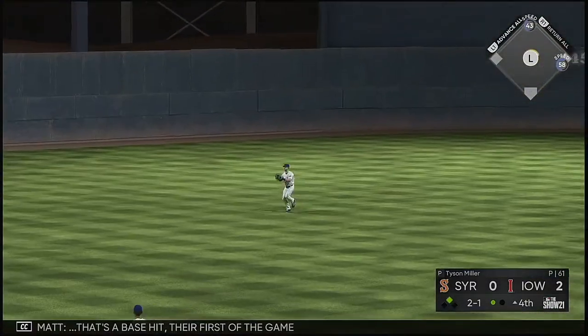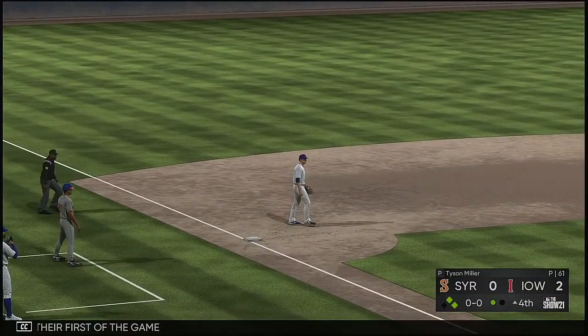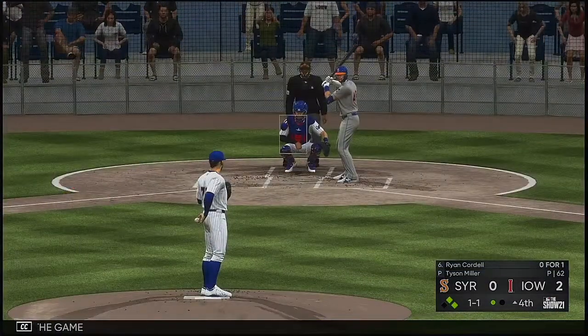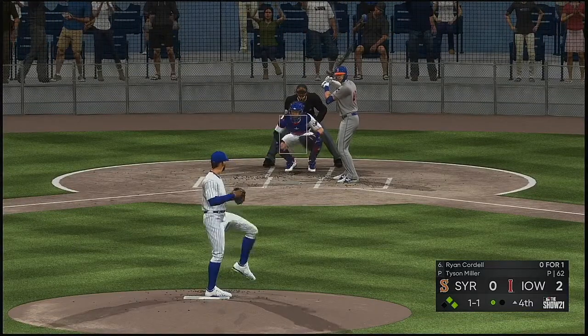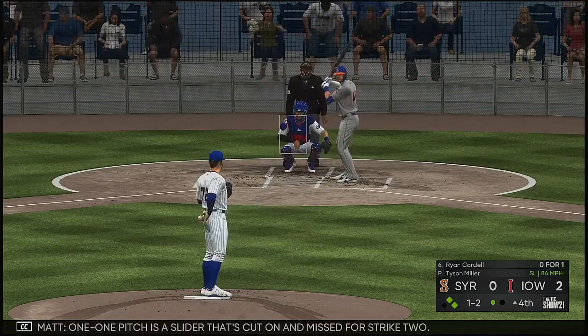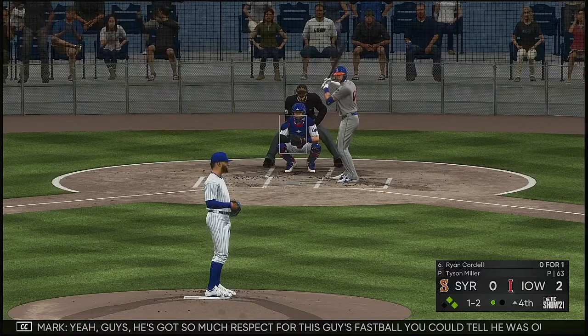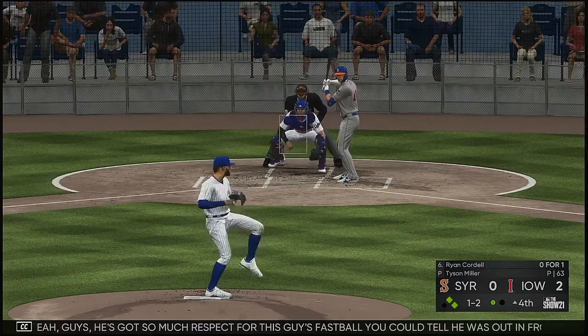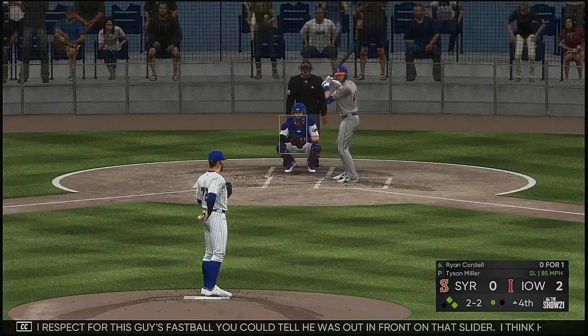A base hit, their first of the game. Now back, the left fielder, Ryan Cordell, into the box. One pitch is a slider that's cut on and missed for strike two. Yeah, guys, he's got so much respect for this guy's fastball, you could tell he was out in front on that slider. I think he goes to the well one more time with that pitch.